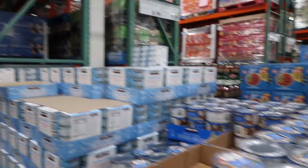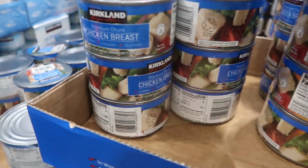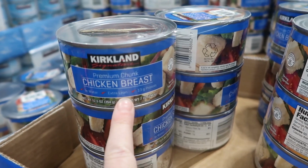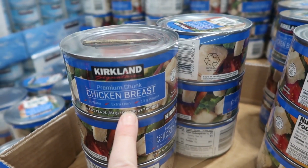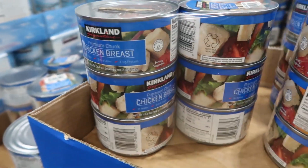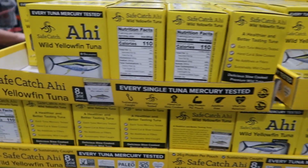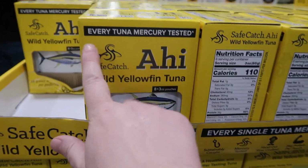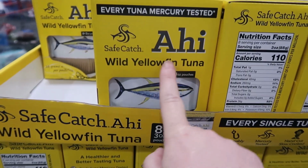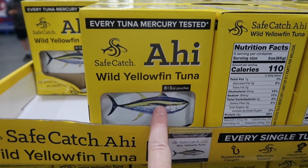So we've got more of the albacore, and then here we've got the canned chicken. We do use this quite a bit at our house to make buffalo chicken dip is the main thing we use it for. But the premium chunk chicken breast, I was hoping this was going to be on sale, but it's still not that bad. It's $9.69 for 6 cans. All right, this is on sale. Again, remember I talked about not doing the ahi because of the mercury, but this one says every tuna mercury tested. So if they've tested it for you, 8 3-ounce pouches, and it is on sale for $9.49.